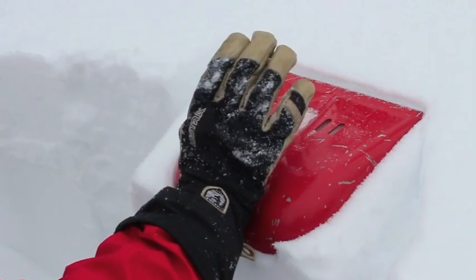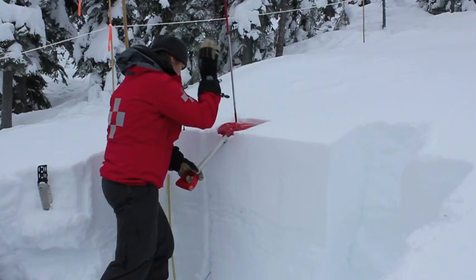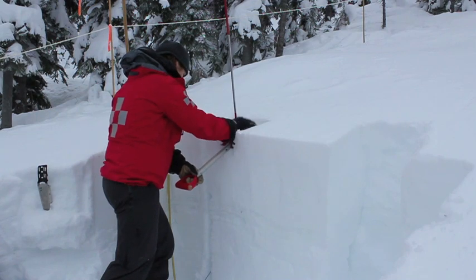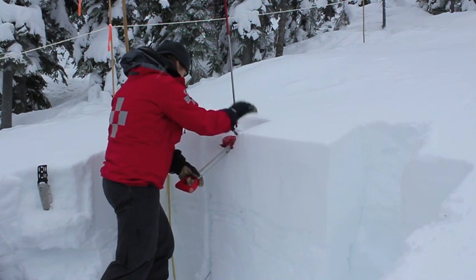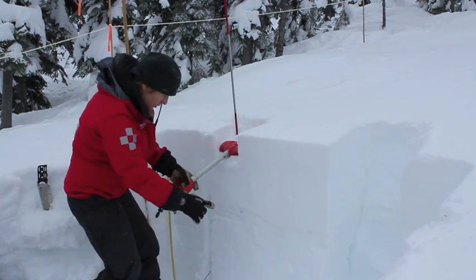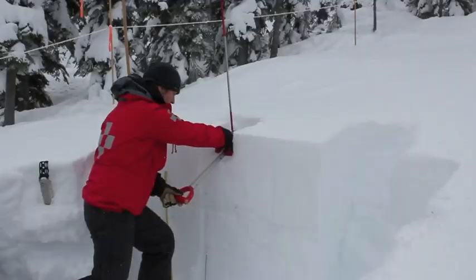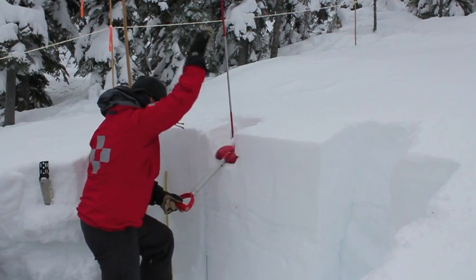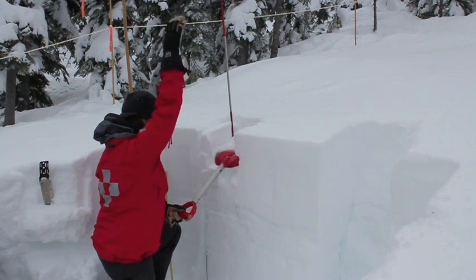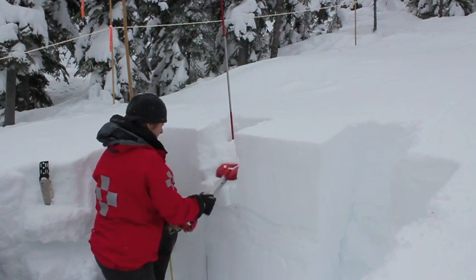One, 2, 3, 4, 5, 6, 7, 8, 9, 10, 11, 12, 13, 14, 15, 16, 17, 18, 19, 20, 21, 22. So 22, and that failed cleanly half of the block here. 22, 23, 24, 25. So we got another one right in there. 26, 27, 28, 29, 30.